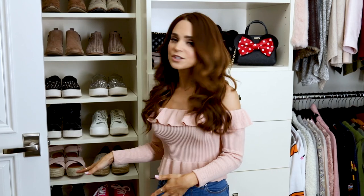I love them. A lot of the shoes that I own are really hard to find because a lot of the stores don't even carry my size. I would love to know if you guys know anywhere to find petite shoe sizes. So let me know in the comments below if there's any stores that I don't know about that you found.